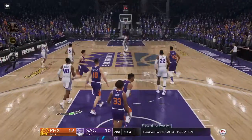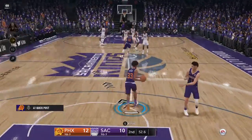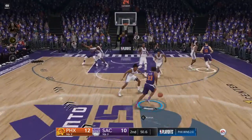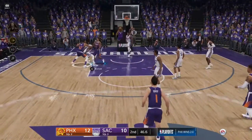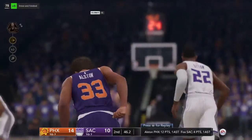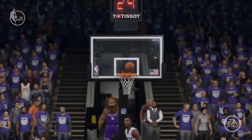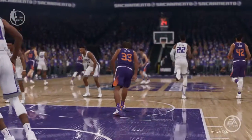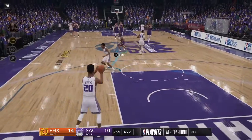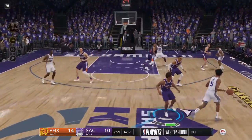Harrison Barnes. He's 2 for 2 now. You normally don't see that, but that's the type of thing that keeps shooters in the league for a long time. Every once in a while, they venture into the paint. He gets it. Did you see the way that dribble freed him up? It created so much space. I did, but the defender didn't. Sacramento ball.